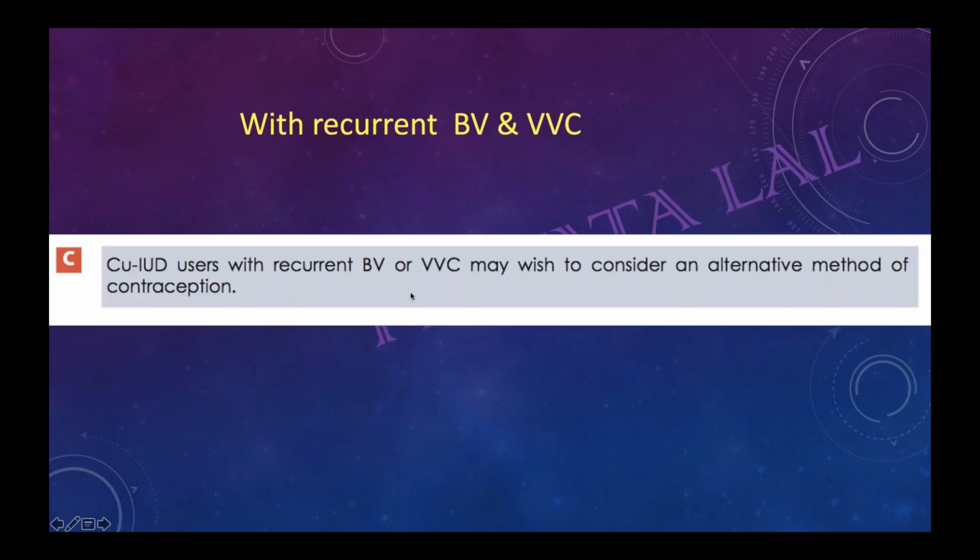Now, sometimes you will get a scenario where, because copper T is a foreign body, recurrent bacterial vaginosis can happen, or recurrent vulvovaginal candidiasis can happen. So if recurrent episodes are there and the patient is a copper T user, you can say she can consider another or alternate method of contraception.